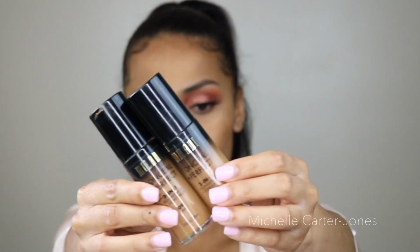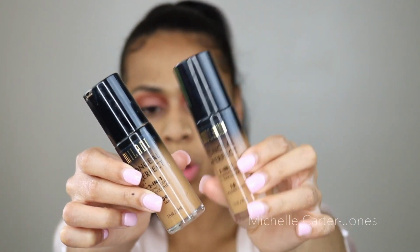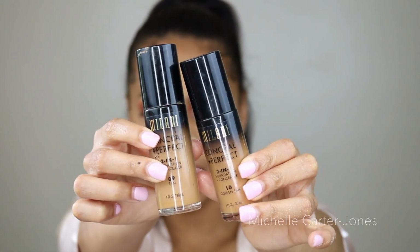I'm gonna go in with these two foundations. This is the Milani Conceal and Perfect foundation. This is golden tan, and then this one is tan. I like to mix the two because one is a little bit too dark for me, and the other one's a little bit too light, so I mix the two, and it gives me the exact shade.